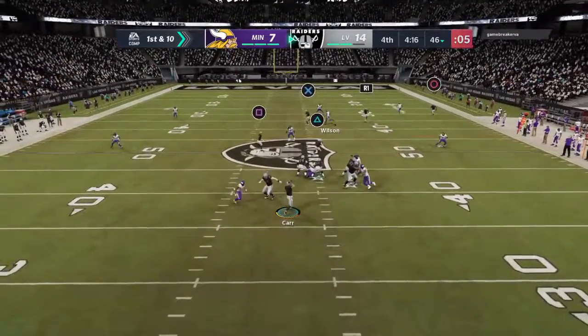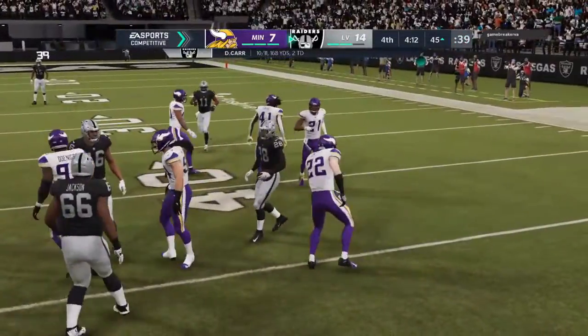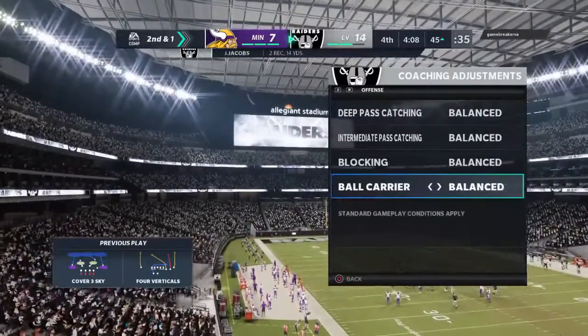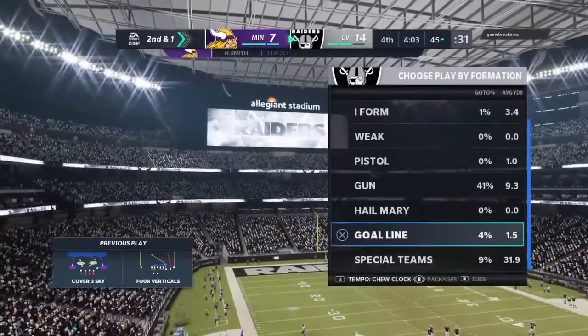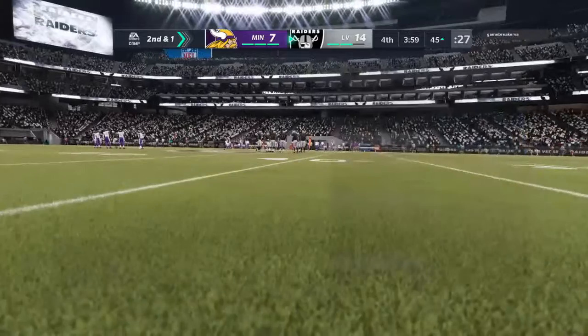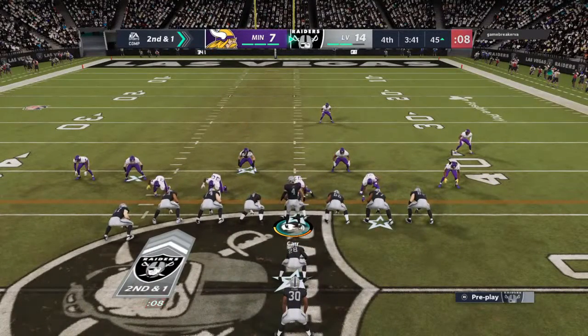From the gun, it's Carr. And he's going to find his man out of the backfield. That's complete. And this will leave him a yard short. Nice pickup of 9 yards on 1st down. Brings up 2nd and 1 at the 45-yard line. And they'll employ the jumbo set now on 2nd and 1.